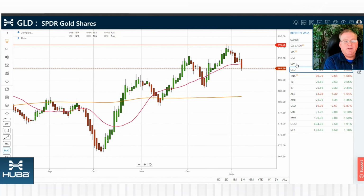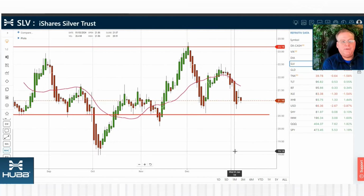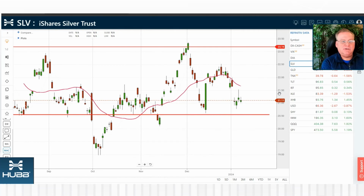Now, SLV, silver, has been trading within the channel. Okay, if you don't like the Heikin-Ashi, let me pull the candle back on. Here, we've been just popping around, gapping around, and the problem with this is normally the novice eye would say, well, this is easy. Just trade a delta neutral trade that kind of moves sideways, where we'd make money with a calendar or iron condor. But the problem is pricing.